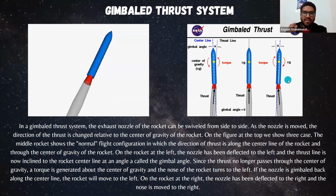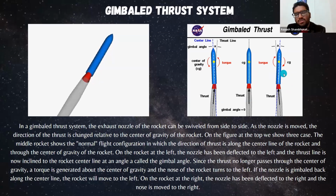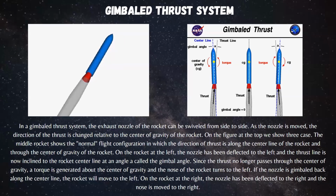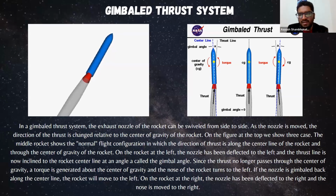This is how we change the direction of the rocket too. In the right figure, we have moved the nozzle towards the right, and the thrust is generated towards the right. Eventually, the force is generated in the rightward direction. So this is the gimbal thrust effect, which provides stability to modern rockets. That is why we don't have body fins in modern rockets.